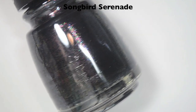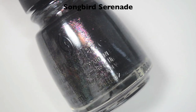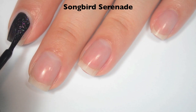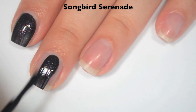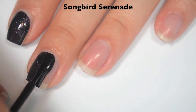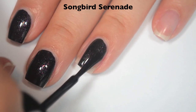And the last polish is called Songbird Serenade, and this is a black jelly base with some gold, pink, and blue shimmers in there. So here's 1 coat. So this one actually covers really well on the first coat. It's not quite a 1 coater. It does have a couple bald spots, but it's really not terrible. And that shimmer does stand out really nicely.